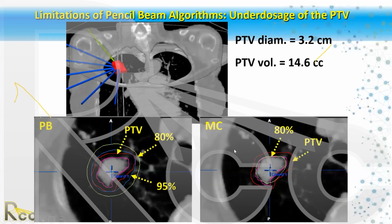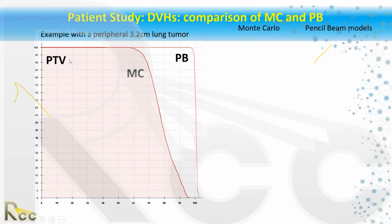Now, if you plan this with the same planning system, but switch to the Monte Carlo algorithm, you see a significant underdosage. Now your 80% line is barely even covering your actual GTV, which is problematic. If you look at the DVH, you see significant difference between the Monte Carlo and the pencil beam. This gradient in the distribution is due to the ring effect that I talked about. There's a rebuild up of dose at the edge of the tumor, so the edge of the tumor gets significantly underdosed relative to pencil beam.